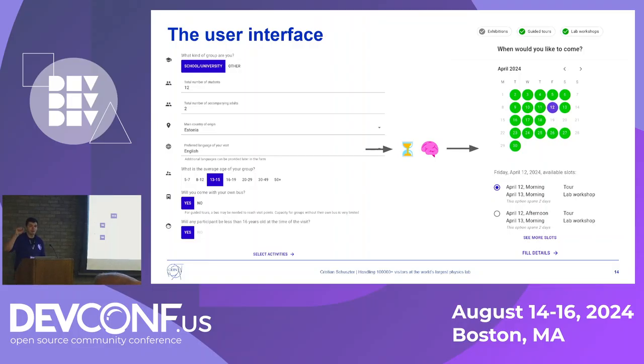And then the moment you actually click, okay, I want to book this thing, then the system blocks it for you. And you get contacted, and 9 months later, because usually that's how it happens. We block everything for 9 months, and then the moment it's like a day later, you can book for 9 months in the future. It takes a lot of time to actually visit CERN, unfortunately, because there are so many requests, right?